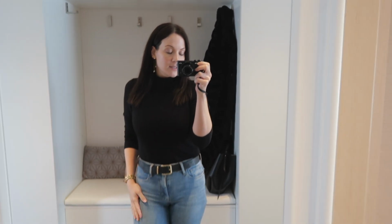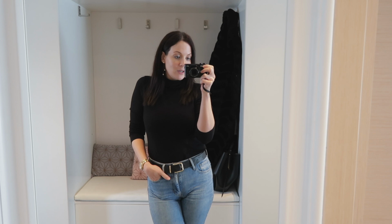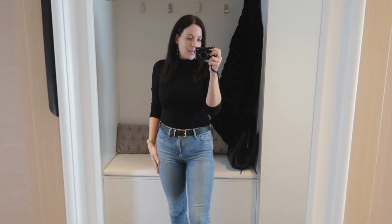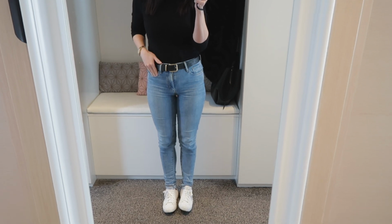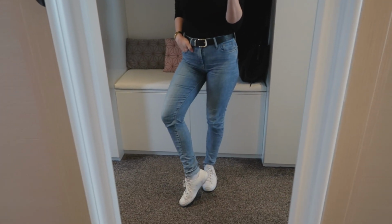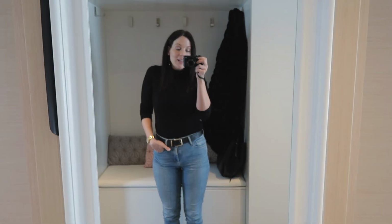Now for what I'm wearing today, you've seen the jewelry already. This is done. Then for my top, you can see I'm wearing my black turtleneck, which is one of my most worn pieces lately. I've just been really enjoying it. Then I also have the black belt with a gold buckle to tie everything nicely together. And lastly, I have my high-waisted medium wash jeans with white sneakers. And I also have my new white socks that are a little bit higher on, so I'm not gonna be cold or exposing my ankles, which I think is brilliant.